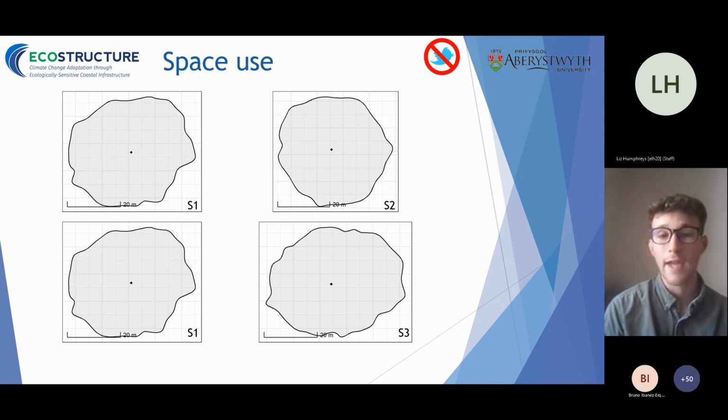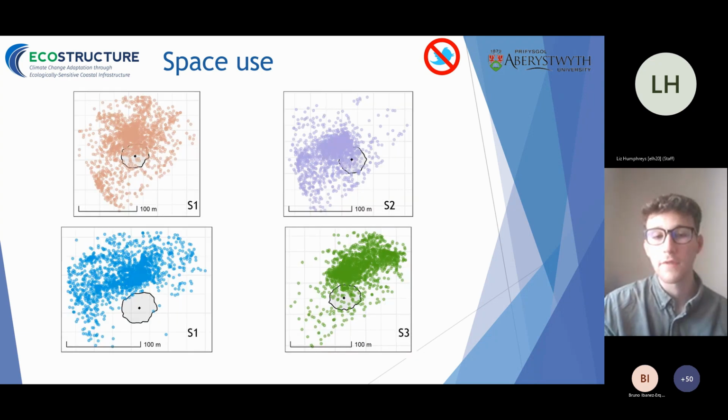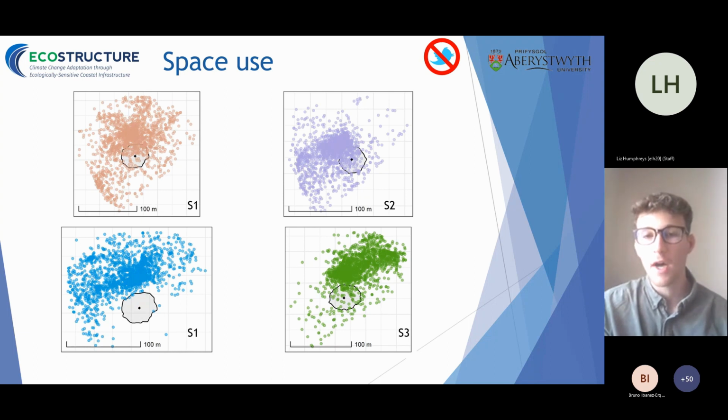So those are those areas of scour protection again, and that's what they look like with the centre of activity points for 4 individuals laid over the top. You notice that a lot of these points are focused around the edge of the scour protection, and that's because when the lobsters move inside the crevices of the scour, the signals of the transmitters are actually blocked.